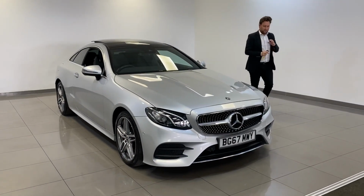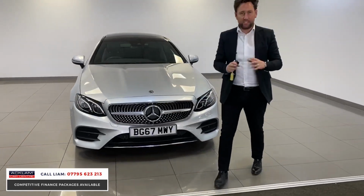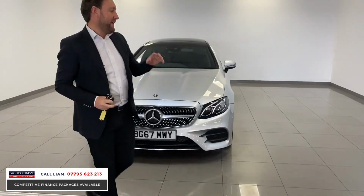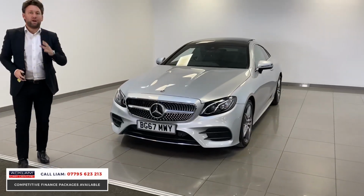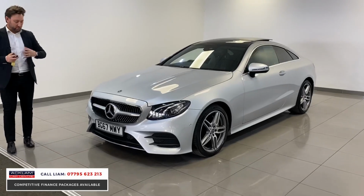Great price range, Mercedes E-Class. Again, right spec. So it's an E220 AMG line coupe, 19,000 miles, £26,151. But it's got the premium as well. So it's the premium pack.